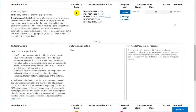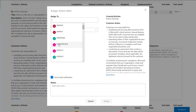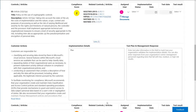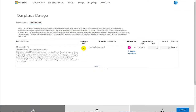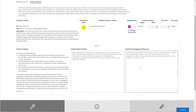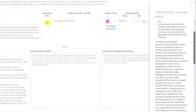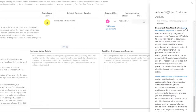And now, as a compliance officer, I can assign this article to my IT admin. In this case, you, Jeremy. And I'm going to ask you to look into it. So I will click Assign and assign this to you. So now here as the IT admin, I see that an email's arrived and I click View Action. And it's going to take me directly to what's been assigned to me. When I click on that, I go right to the Customer Actions in the Compliance Manager. Now when I click Read More in this section, it actually drills down to specific capabilities with links to all these great resources in order to enable this article.